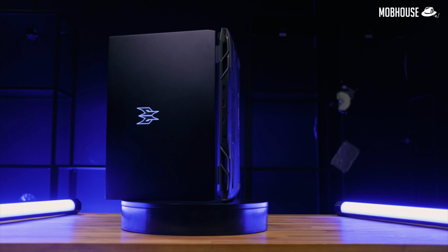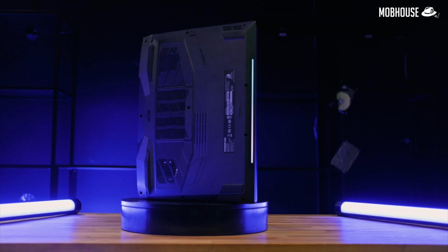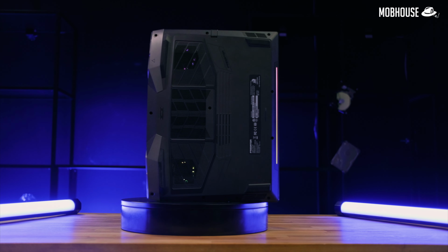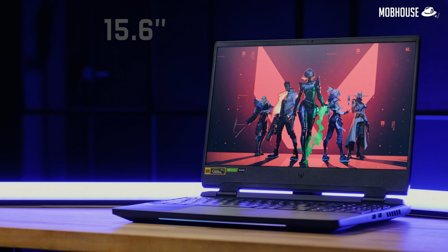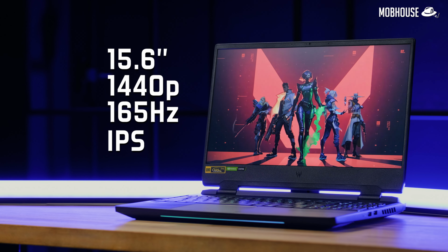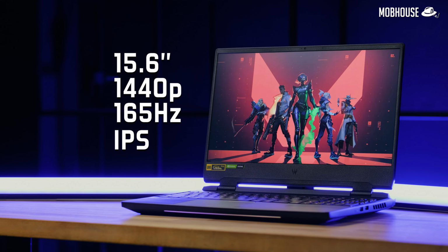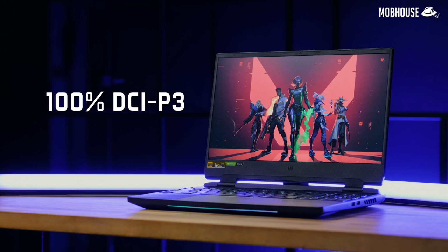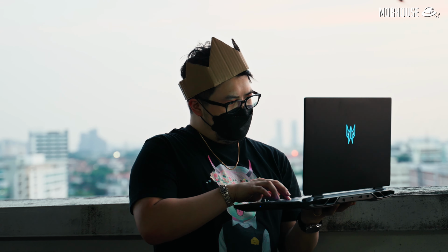Looking at the outside, this laptop is quite buff looking to fit more cooling, to keep that powerful i7 and up to an RTX 3080 cool, even as you nerd rage all day. Speaking of gaming, this laptop has a 15.6-inch 1440p 165Hz refresh rate IPS panel that is not only great for gaming, but also because it's rated for 100% DCI P3, you now have the license to hustle your mother to get this laptop for you for school.